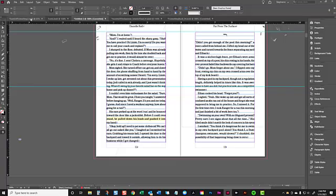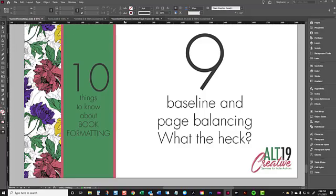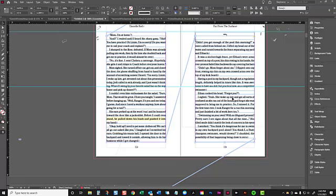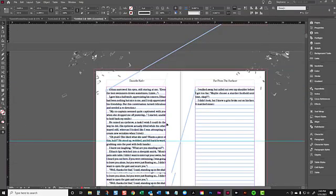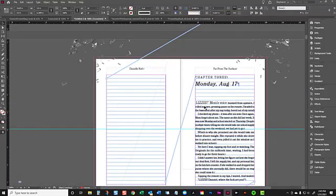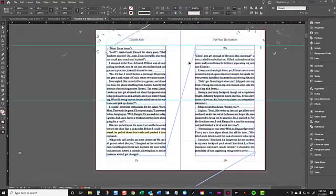And then the next thing on our little list was page balancing. What does page balancing mean? Well, it's kind of similar to the baseline. What page balancing means is that when we have a double page spread, our left-hand page needs to end on the same line as our right-hand page, meaning that these pages are balanced. The one exception is, you guessed it, the page at the end of the chapter. Those pages do not need to be balanced. And then again, at the beginning of a chapter, they do not need to be balanced. But pages throughout should be balanced.